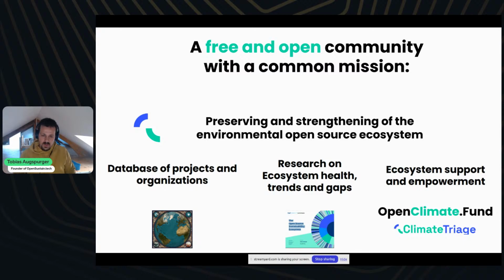The first thing we did 4 years ago was to create a directory of open source projects in this field, because we realized nobody really had a clue what's relevant, what's really active, what are the good projects that are documented, that are really open source. That means that it really has an open source license.